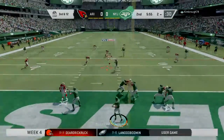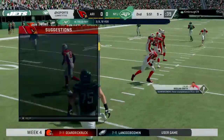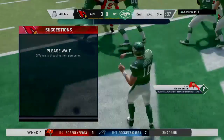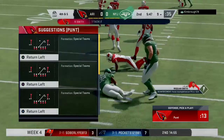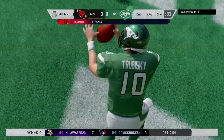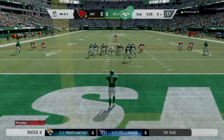Trubisky from his end zone on 3rd and long. And he hits his running back, Tevin Coleman. And they'll mark him down right around the 9, just shy of the 10. 7 yards on the play, and that'll bring up 4th down. Here's the Jets punter now, as he'll punt it away for the 2nd time.